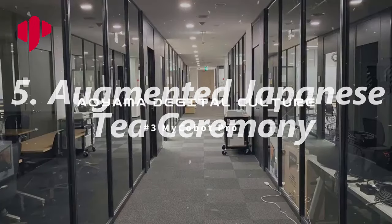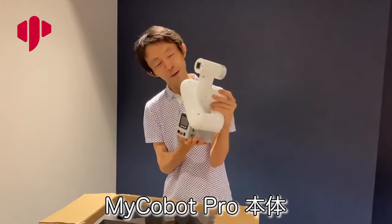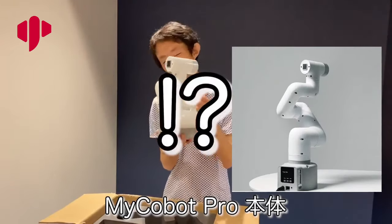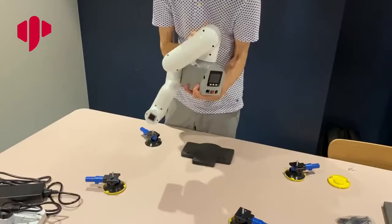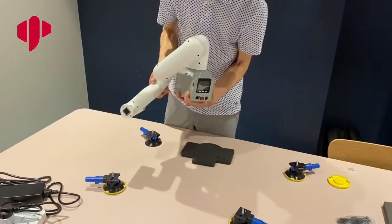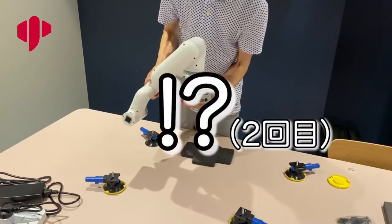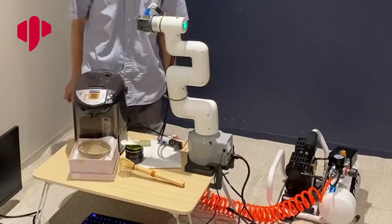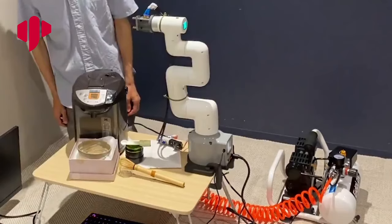Augmented Japanese Tea Ceremony. They tried to make matcha with myCobot 320, a 6DOF robotic arm with payload 1 kilogram. The robot arm is programmed by Ryode Hori of the Faculty of Cultural Policy, Aoyama Gakuin University. They programmed myCobot in 4 or 5 actions in advance.